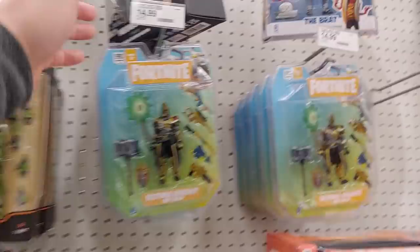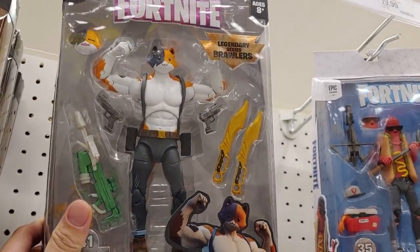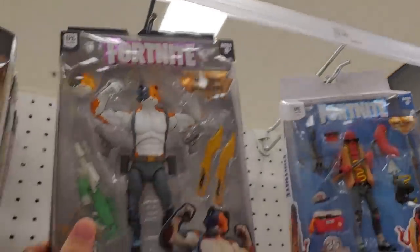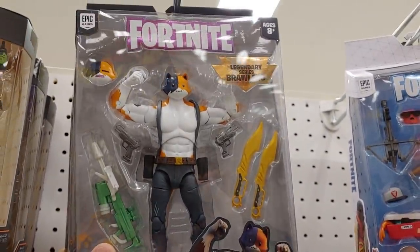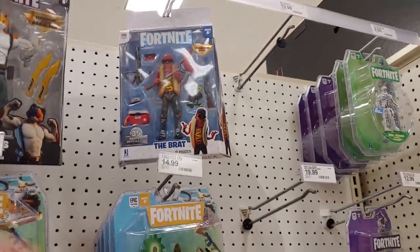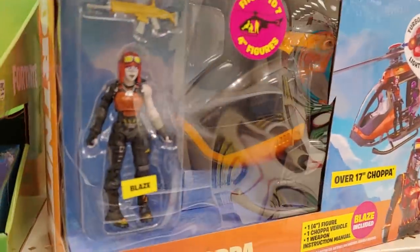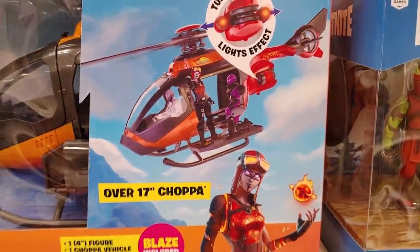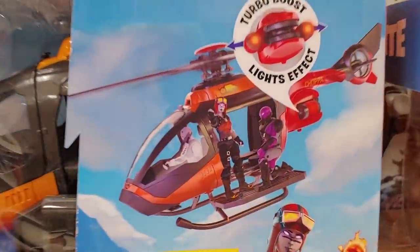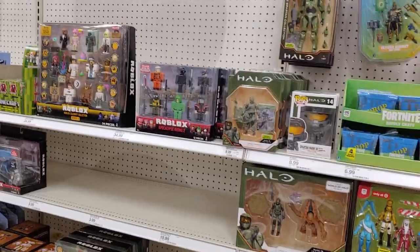Here's the Halo section, and looks like they do have the new Fortnite Meowsles. That's a goofy looking figure. $30. Definitely unique. The Brat. Oh, we got this new 17-inch Chapa. May look alright with some 3 3/4 Joes. It may need a repaint though. It kind of does got that cartoony look with a lot of vibrant colors.